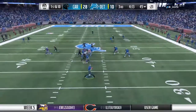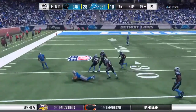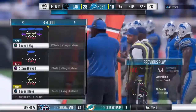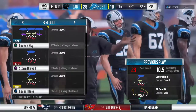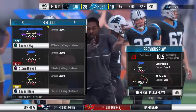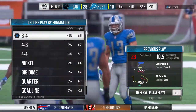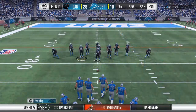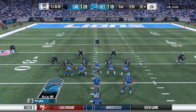On 1st and 10, Stafford. The left side completion to Jones. 23 yards on the play. In recent years, the slot receivers really gained stature in the NFL because they can do so many things. Yes, they can line up wide like your normal wide receiver, but to have that kind of courage and toughness to run routes in the middle of the field and become dependable targets for their quarterbacks and move the sticks, those guys are worth their weight in gold.